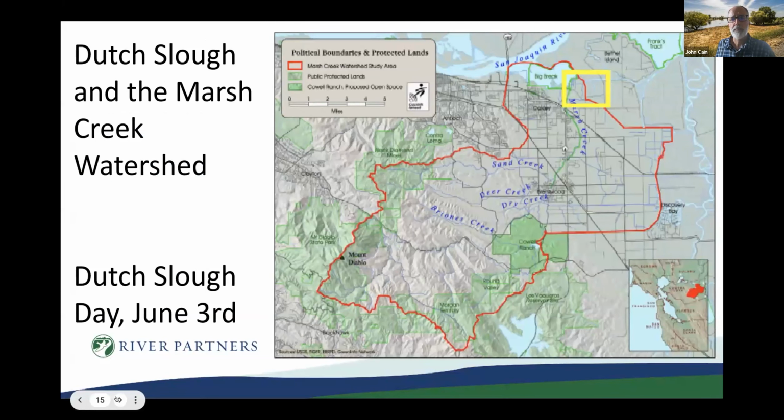So the Dutch Slough project is here at the mouth of Marsh Creek. I'm going to tell you all about Dutch Slough, but before I forget, we're going to have Dutch Slough Day on June 3rd. The site's going to be open from 10 to 2. We're going to have some scientists there from UC Berkeley and USGS to tell us about the research there. And most importantly, you'll get an opportunity to come and visit the site and look around. If you want to know more, please email me. We'll be trying to get publicity out about it, with more details on the program. Next slide.